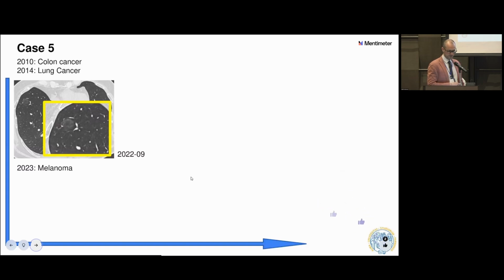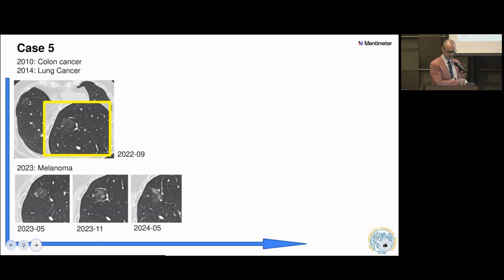And continuous observation, CT follow-up for these 2 malignancies, and evidence of a relatively small non-solid nodule in the right lower lobe, September 2022. Then we get to 2023, the first melanoma, 2024, the second melanoma, and we keep on scanning this lung. So the same nodule is now showing some solid component here. It's May 2023. November 2023, the lateral solid component slightly disappears and a new solid component appears medially. And May 2024, the morphology is again different.